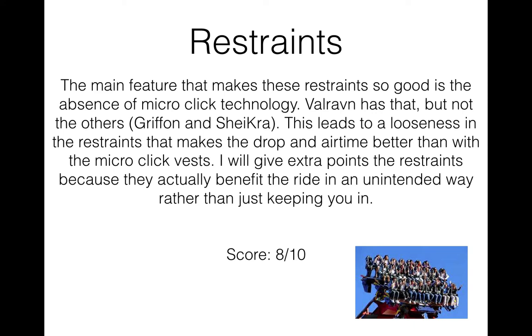So yeah, it's quite nice, I'll say. I do like how they help you in an unintended way. I do like how they just make the drops a lot better with the restraints. Valravn's got a taller drop, but the drop's got more airtime with this. Your gut goes further into your stomach, you're out of your seat for the drop because of the looseness of your restraints. So yeah, 8 out of 10 for the restraints. Moving on.